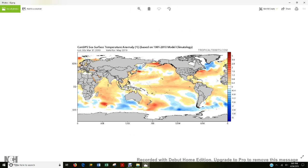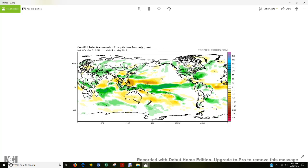This is the Canadian SIPs, sea surface temperature anomalies for the month of May. Again, you can see the Gulf of Mexico being forecasted warmer than normal. For the precipitation for the month of May, you can see somewhat of an area of slightly higher than normal precipitation here. Now, this is interesting off the southeast coast. Maybe there'll be something that develops here in the mid and late part of May, but something in this general area in the southern and western part of the Caribbean and Atlantic has the shot again to develop.